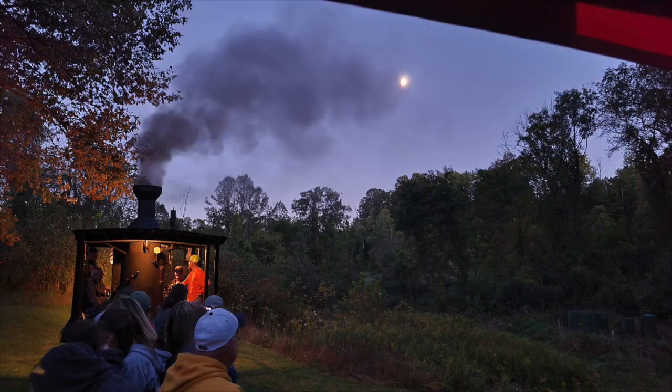After we reached the end of the line, the crew took the time to grease over some of the running gears of the locomotive, restoke the fire a little bit more. And while we were up there, we got this beautiful photo.